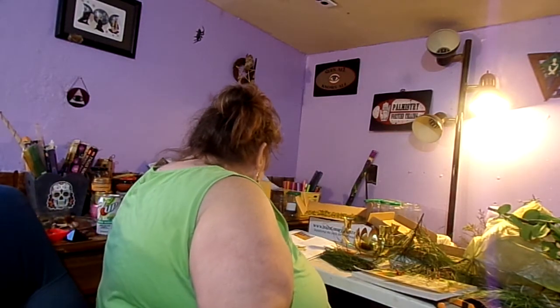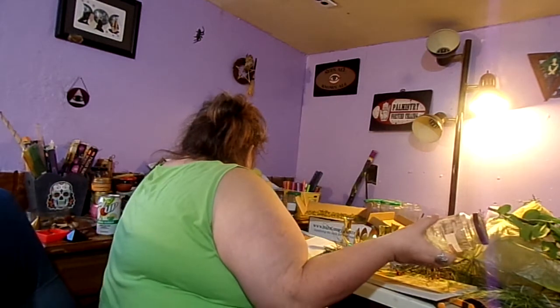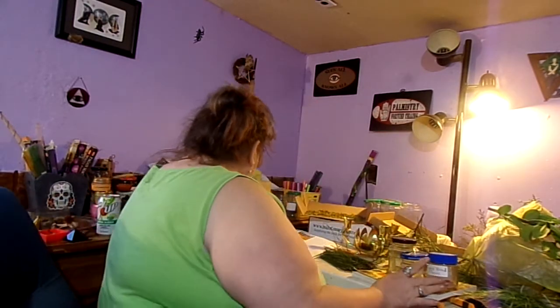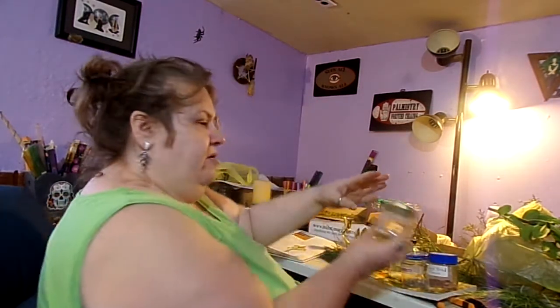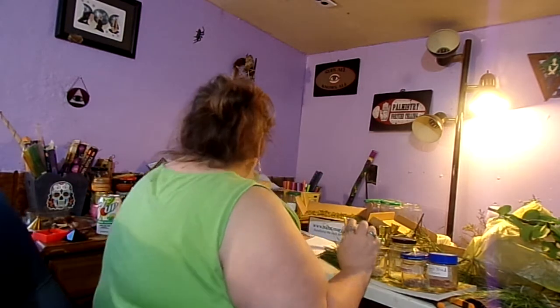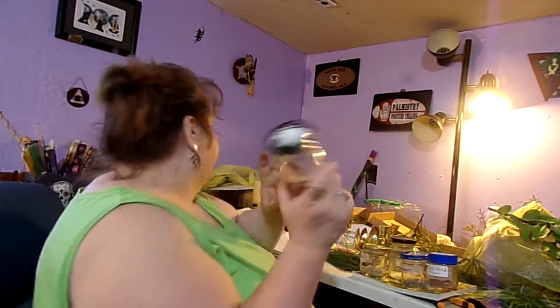From Amazon, I ordered some resins. I got gum damar resin. I bought some dragon's blood resin. I got benzoin resin. I have frankincense resin. And this one here is myrrh resin. And I had this one already, which is copal resin.